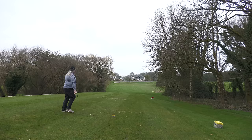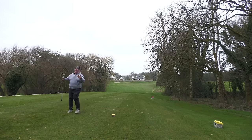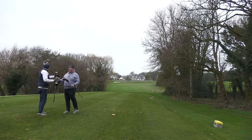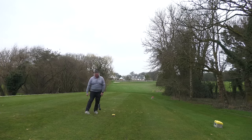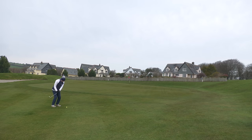Alright, here we go. Don't worry about it. Nice and smooth. We've had one of those not very good tee shots between the four of us again, haven't we? But the next was very good. We're all right, we'll be fine. I should have borrowed Steve's driver. There's a big slope near the bottom of the flag.